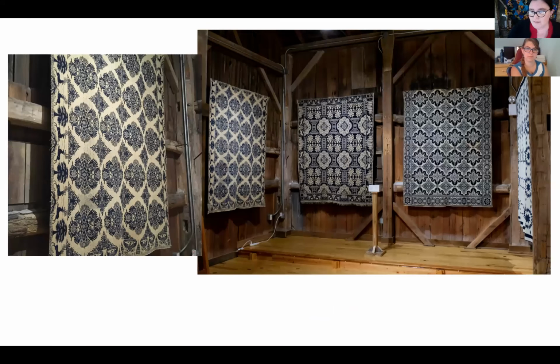In one corner of the Jacquard coverlet, the weaver typically put a signature block, and again, you can see that right here, as well as here. And that would identify the maker, the person the coverlet was going to, the town, and the date it was made. We have this one, which has an interesting story.